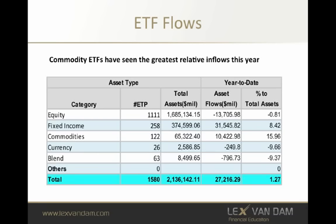So where has the money gone? Funnily enough, equities have seen outflows. 13 billion has moved out of equities. It's only a percent of total assets, so it's not much. But what you can see here as well, money has gone into fixed income. That's the biggest winner in absolute terms this year. Money into fixed income and commodities. The commodity ETFs have seen an extra 10 billion of inflows. So the money has gone into fixed income, into commodities, and out of equities. That's my first conclusion here.